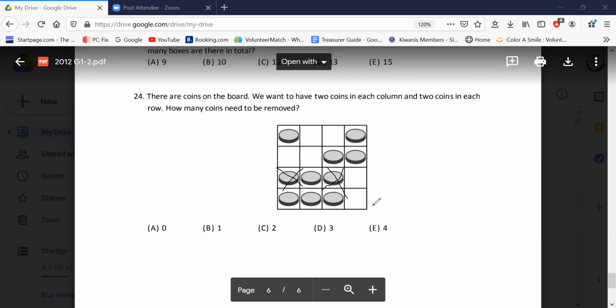All right, now we're going to move down to the bottom. As we can see, there's two coins in this column and there are two coins in the bottom row. So therefore, that is going to be correct. Now, when we move on to the last column, we notice that there are two coins, so we don't need to remove any of them. So let's just count up how many coins we actually removed. We removed one over here and one over there. So that is going to equal C, 2. All right, and I believe that is correct.